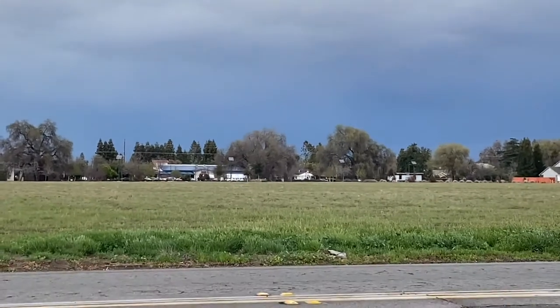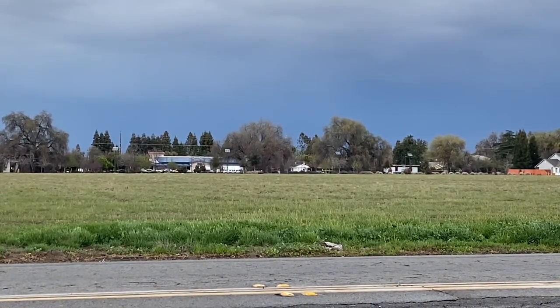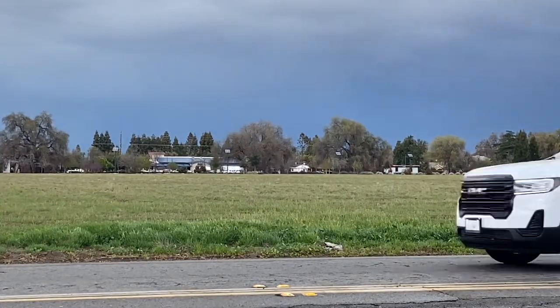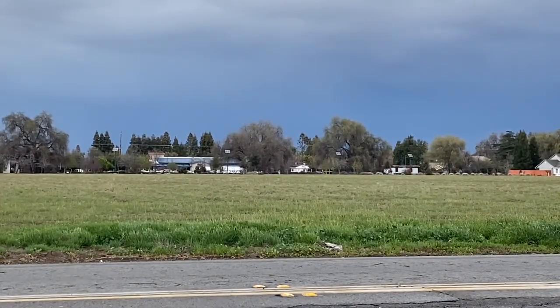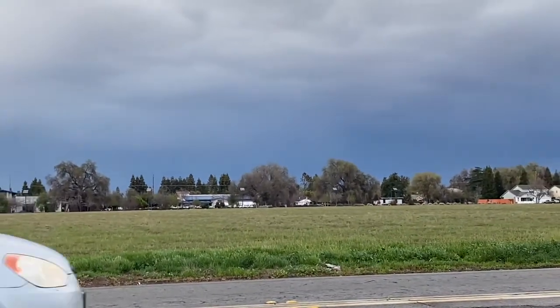Yes! We are getting all the lightning. We are getting all of it. We just parked right here on the side of the road. We got the whole north, the entire north to watch. And that's where it's all happening. Perfect area to watch.